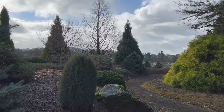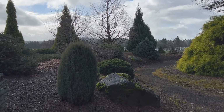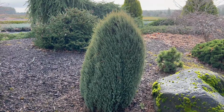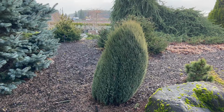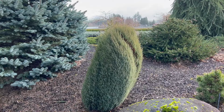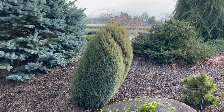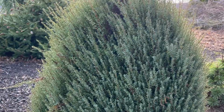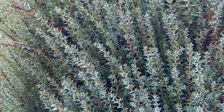Here we have Juniperus communis Miniature, and Miniature is the cultivar name, not just a description. Anyway, that one is very similar to Juniperus communis Cupressa. Cupressa grows a little more vertical and narrow, so this one's a little more squatty, slower growing. And you can see from the specimen, it kind of gets a windswept look to it, both with it growing a little bit sideways and the foliage kind of spiraling through it a little bit.